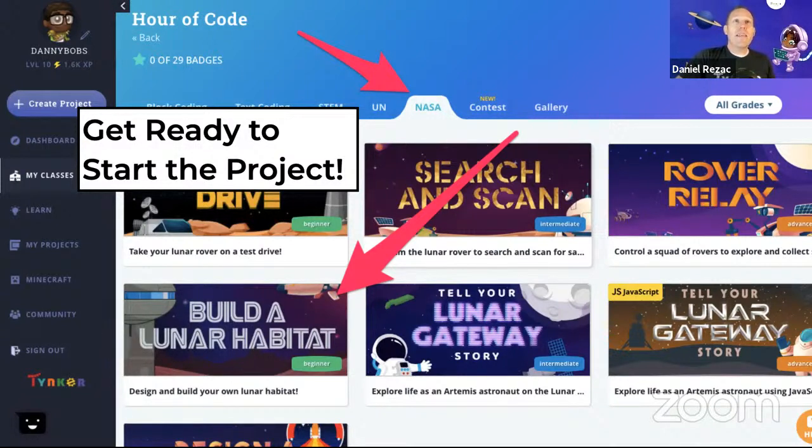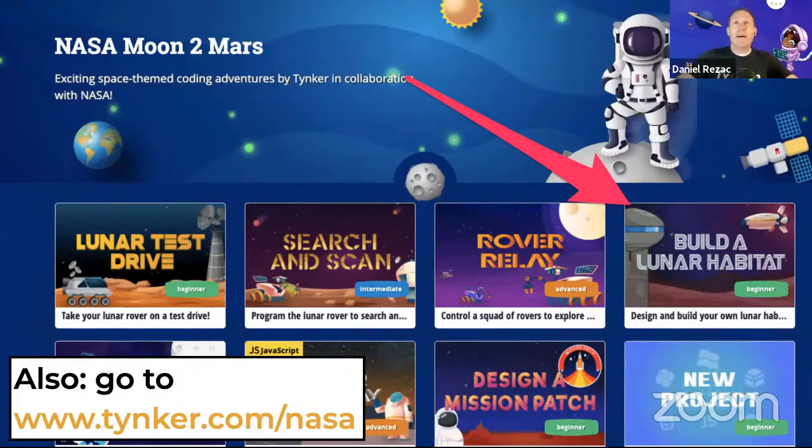Once you click there, there's also another way to get there. If you just go to tynker.com/NASA, you can have access to that. But I do recommend always try to sign in if you can. That way you can save your work.